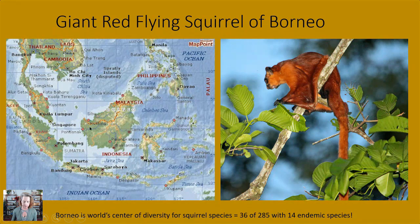So if you can see, it's kind of south of Thailand. And let's see, Australia would be kind of over here. New Guinea would be kind of here. And so anyway, this is the third largest island in the world. And so this is the giant red flying squirrel.